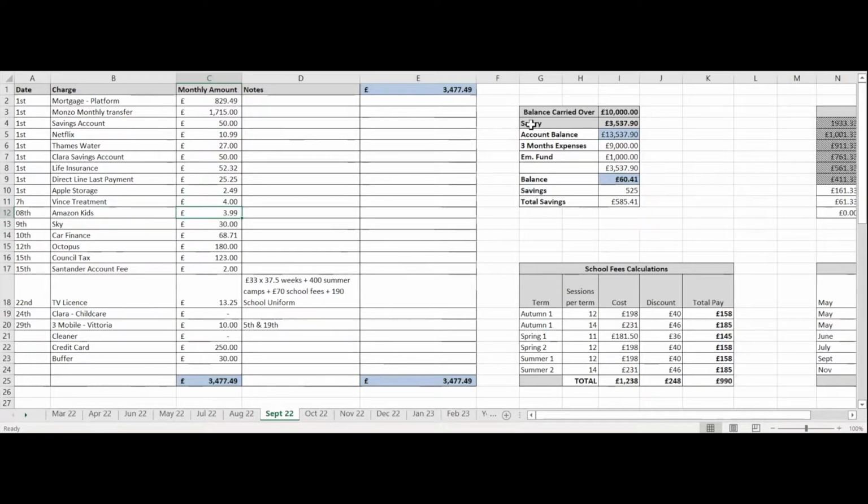I have discussed before that I am looking to move this probably into my annual pots, but I'm not moving it just yet. Sky is my internet and is £30. Car finance is £68.71. Octopus is obviously my gas and electric, which is £180. I've been paying £180 a month throughout the spring and summer. Council tax is 123.